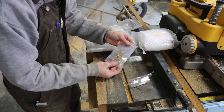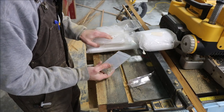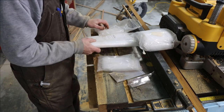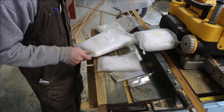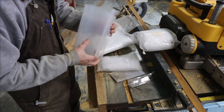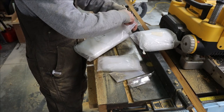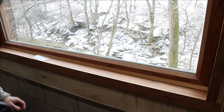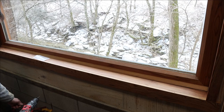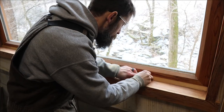So, great for just small stuff storage. UNNI is on the package here. I don't remember where they come from, but you get the idea. I'm sure you can get them in all sorts of sizes. Filming next to a window is tough with all the light.